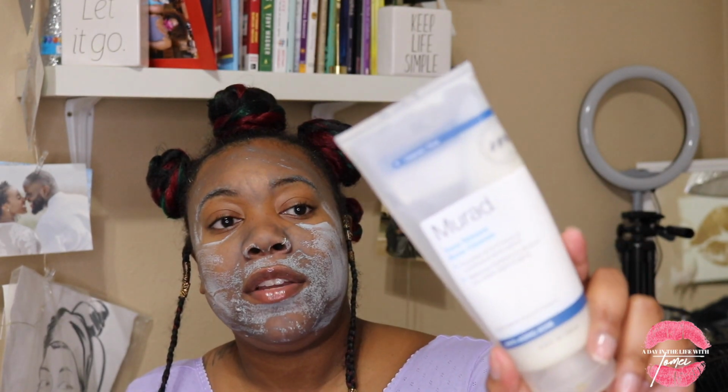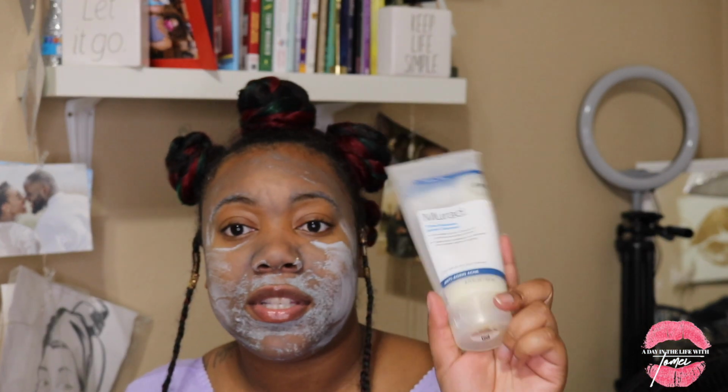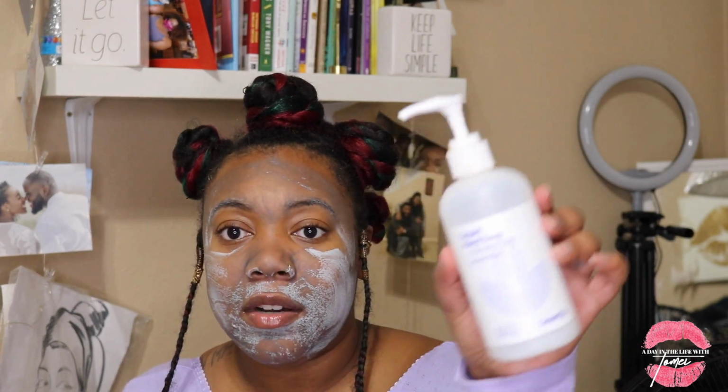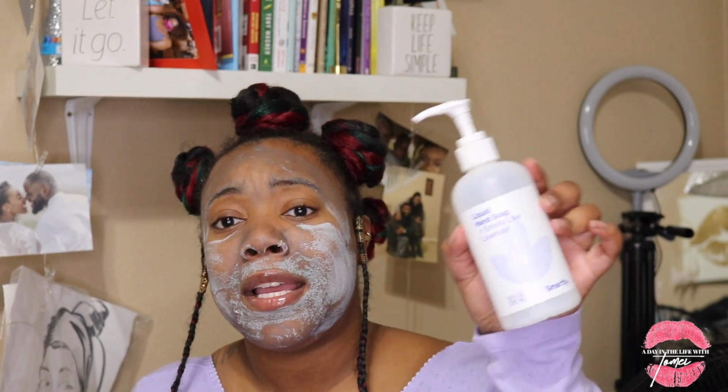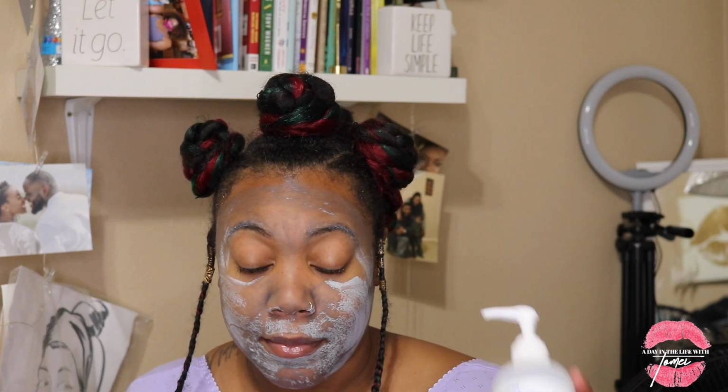So this is the Murad cleanser that I was telling you about, but I've had this for way too long, so it was just time for it to go. And then this is just some hand soap, lavender hand soap. I had a big old jug of refill, and I kept refilling this. So now that it's out, it's time to go.